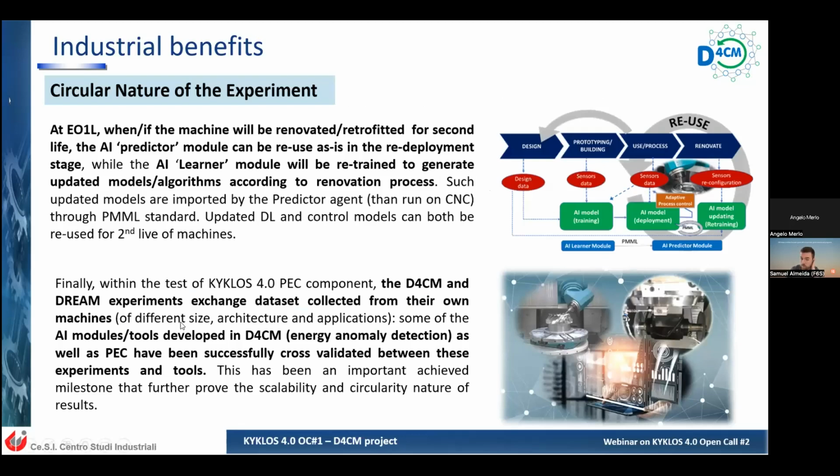Experiment, I'm just at the second point, circularity. We were able to test the Kiklos tool component, the PSE in this case, for two machines, for two data sets. One from our project, the 4CM, and the other from the DREAM experiment, used in two different machines. And we were able to have the same result in terms of capability to detect energy anomalies. So this means that we can deploy, for example, at the end of life of one machine, we can redeploy the tools for another kind of machine, or renovated machine, or remanufactured machine, or a new one, for example. This is very, very important.